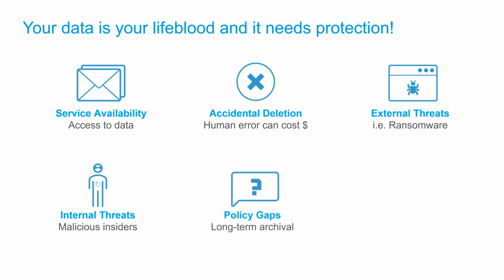Policy gaps and archival. When you start thinking about regulations, if you're in a regulated industry where you have to have data for 7 years, you need to protect it, right? How do you protect that for such a long time? And then you start worrying about whether you have the same tape drive as you did 7 years ago. Can I recover? That's when cloud-based recovery and long-term archival really come into play.